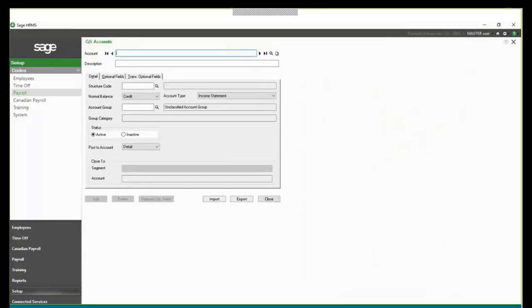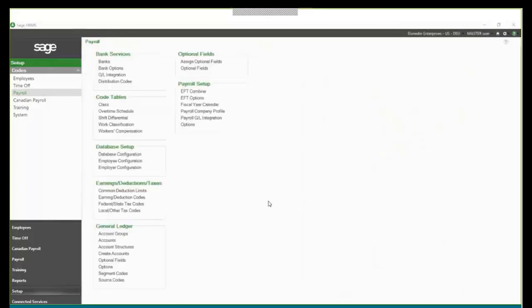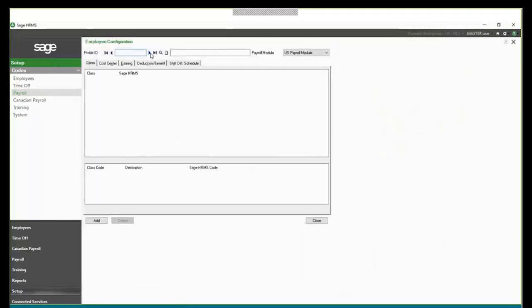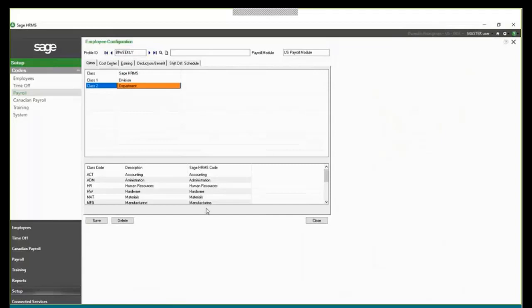And so now we need to add the department to the employee configuration. Let's go back to Setup, Payroll, and under Database Setup, we're going to choose Employee Configuration. Now, the purpose of employee configuration is to map the HR codes to payroll. So while it's pulling it up, you're going to do this for each employee configuration. So under Class, I'm going to choose Department.